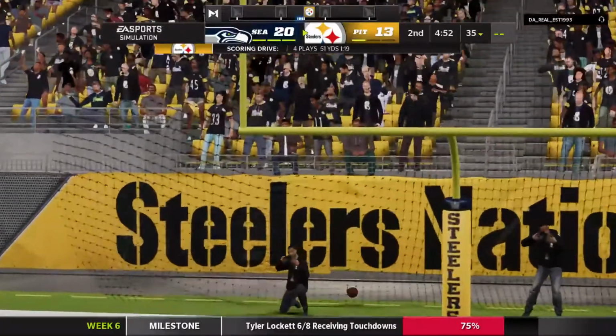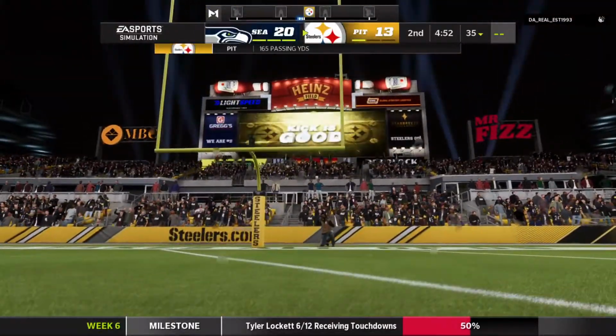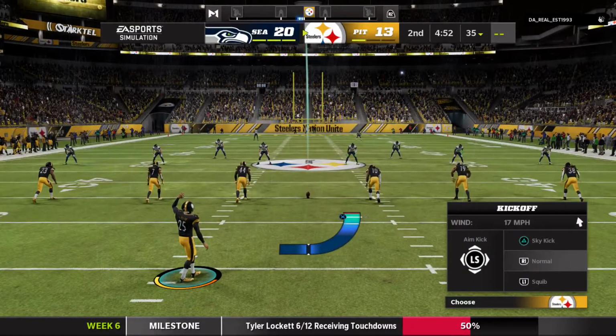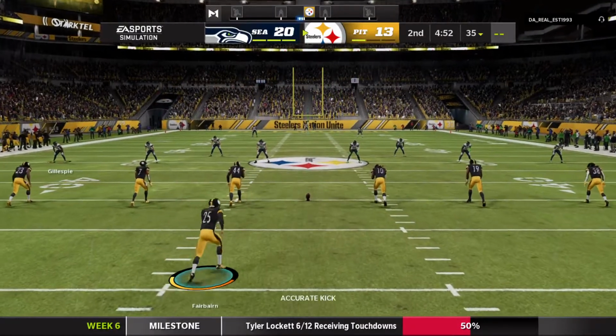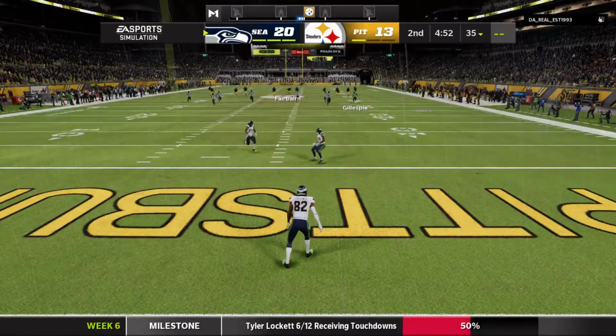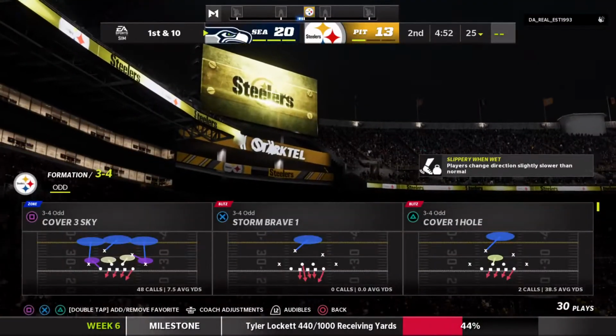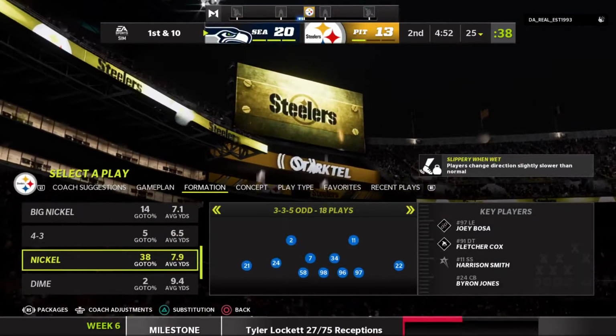This time, the extra point up and good. And that'll cut the lead down to a touchdown. So after the touchdown, here's Fairbairn now to kick it away. And that'll carry over the back line of the end zone for a touchback.